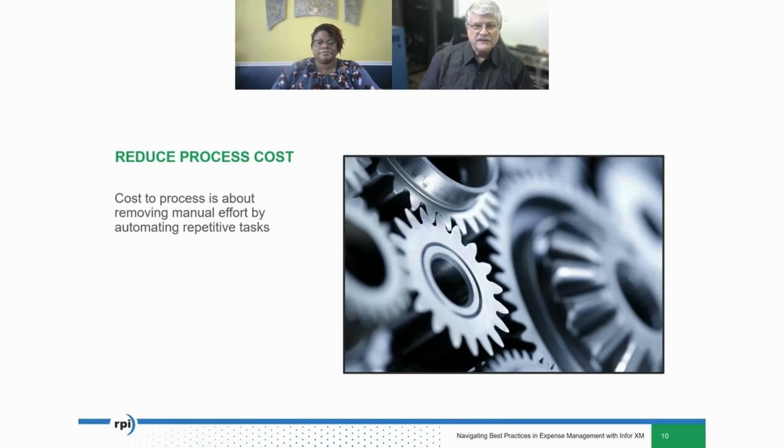And even in a digital environment where folks have said, okay, we're just going to do this electronically, but they're still doing 100% audit. They still want a paper receipt for everything as an image. That still contains a higher cost to process, because somebody's got to look at it and then you've got to store it. So there's a process cost here that, if you take the time to do a good design, will actually allow you to reduce that process by only looking at the things that really need to be looked at, as opposed to looking at everything just in case.